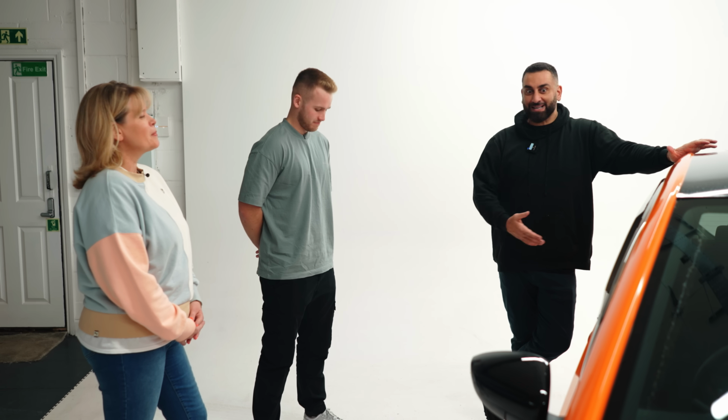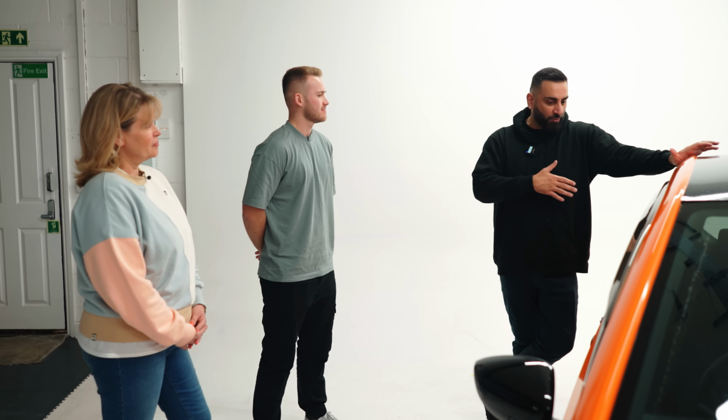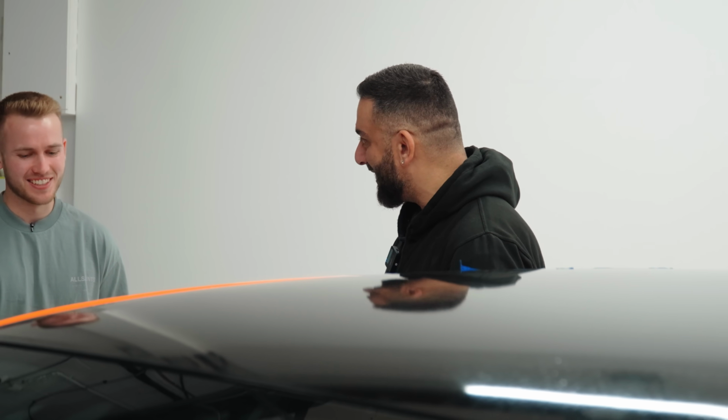I'll give you credit with something. When you wrap a white car, it's the hardest thing to hide because white shows. If it was a black car, this would have obviously been a lot easier, and I wouldn't have found so many things. There's white showing absolutely everywhere.